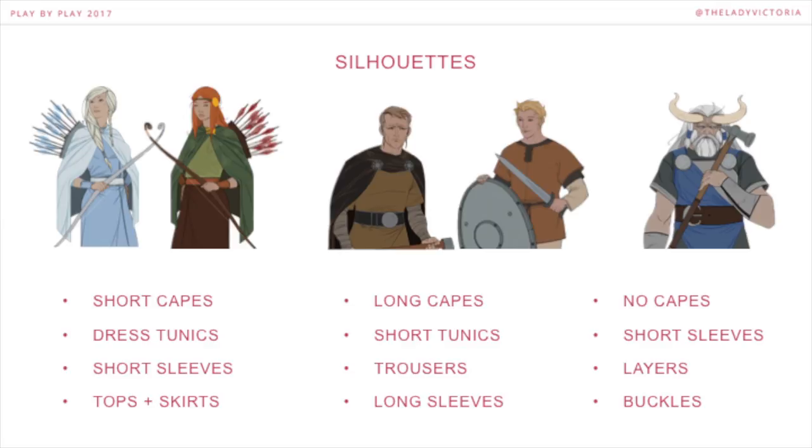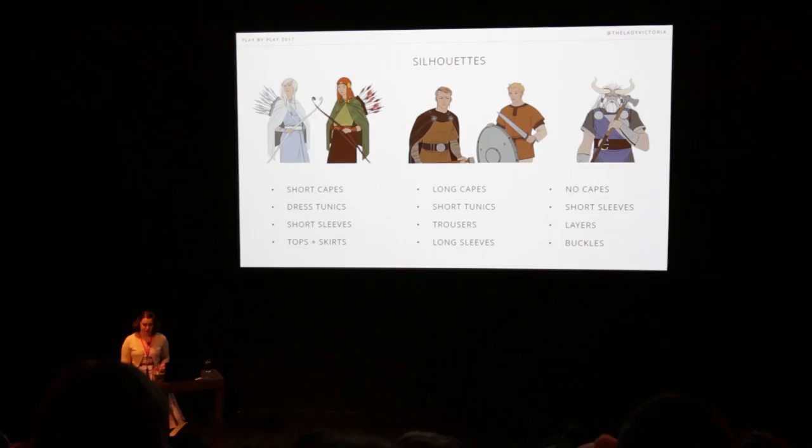So, take these characters here. They all have the same silhouettes appearing in their designs. The women have a simple tunic dress and a short cape that covers their arms. Capes also appear on the male characters, but they tend to be longer, maybe ankle length. And the male characters have shorter tunics that are worn with pants. The horned giants have the same tunics, but with shorter sleeves, more layers, and they're often held together by large buckles. These are very simple ingredients, but they're consistent across the entire cast of characters in the game to create cohesion.